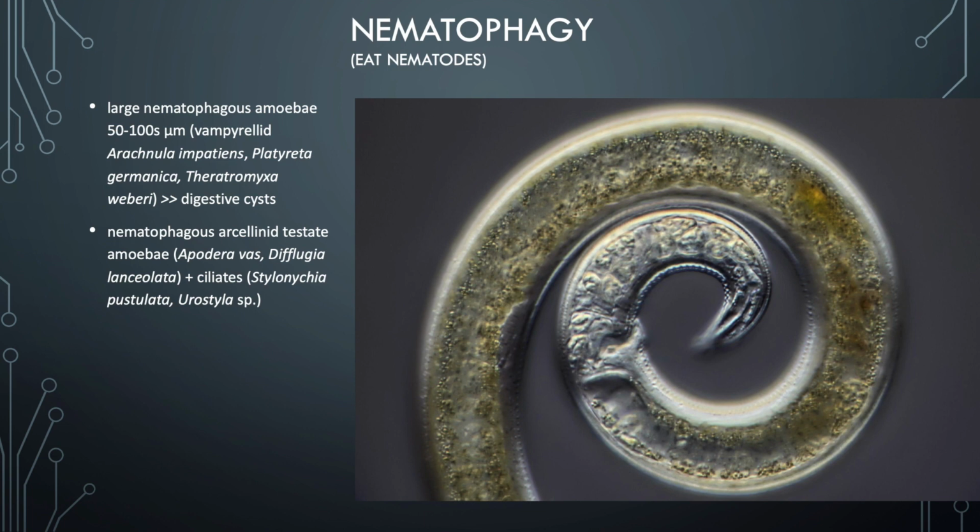So they are large enough to be able to engulf an entire nematode and then proceed with the digestive process in the digestive cysts. There are also nematophagous arcellanid testate amoebae, so these are called arcella, and we've discussed the arcella right at the beginning of the unit. And also some ciliates as well are able to consume nematodes.